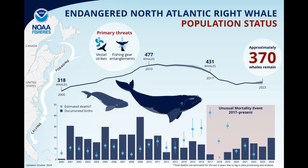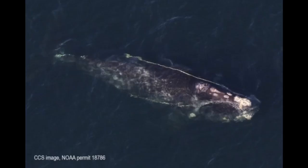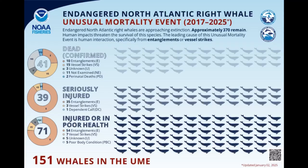About 85% of North Atlantic right whales have been entangled in fishing gear at least once in their life, and 50% of them have been entangled at least twice. Right whales are also prone to ship strikes as they swim and feed near the surface, and without having a dorsal fin, they can be pretty hard to spot.